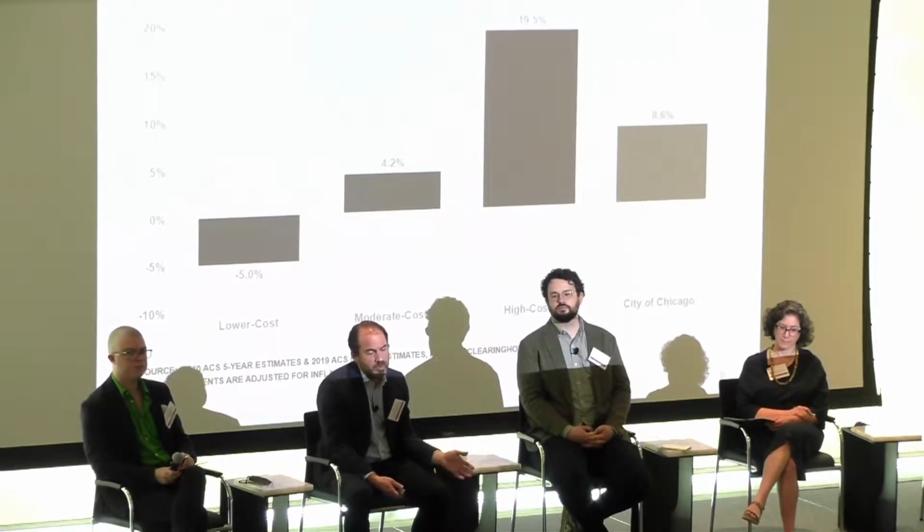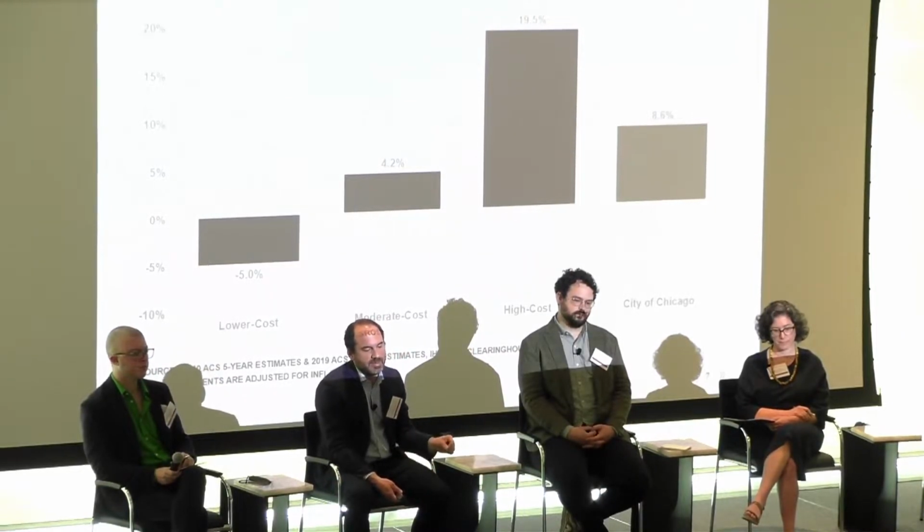So for example, looking at rents, if you control for inflation, rents between 2010 and 2019 in high-cost neighborhoods increased by about 20%, whereas rents in lower-cost neighborhoods adjusting for inflation actually declined a bit in that window of time. Same period of time, the housing supply also changed in those high-cost areas. You saw a 5% increase in total housing units and about a 4.5% loss of total housing units.